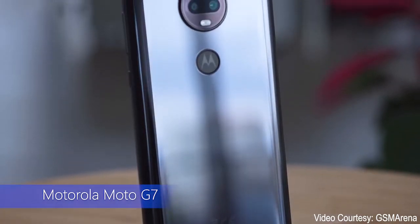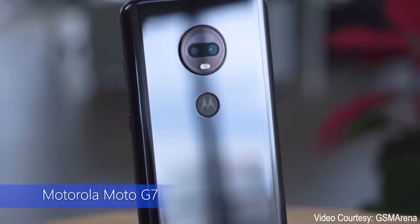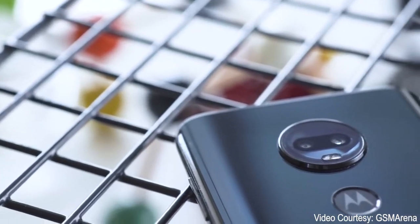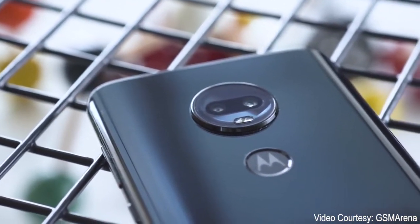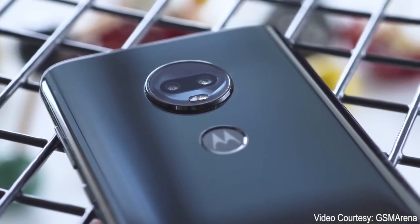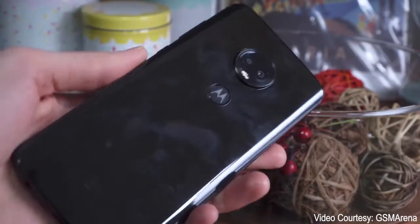Secondly, we have the Motorola Moto G7. You can probably tell it's a Motorola phone just by looking at it. At first glance, the classical Motorola design can be seen with a circular camera bump with dual camera setup, glass on the back which is quite a fingerprint magnet. The overall build quality feels premium.